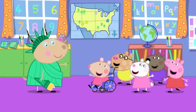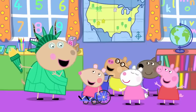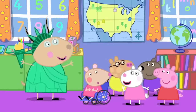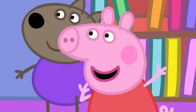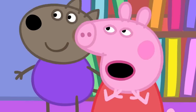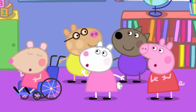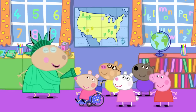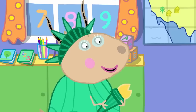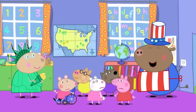Peppa's playgroup is having a very special lesson. Today we're learning about the 4th of July, American Independence Day. What's Independence Day? Independence Day is a day when Americans celebrate all the things they love about their country. And we have a very special visitor. Happy Independence Day, everyone!